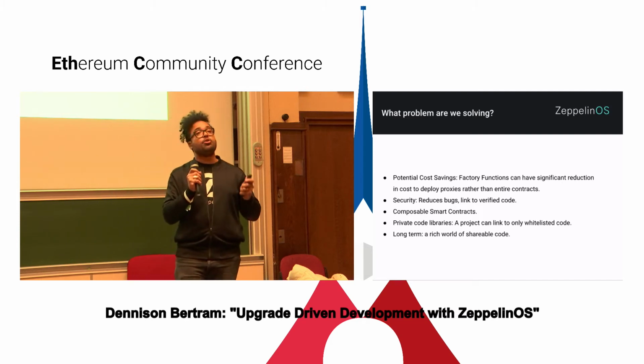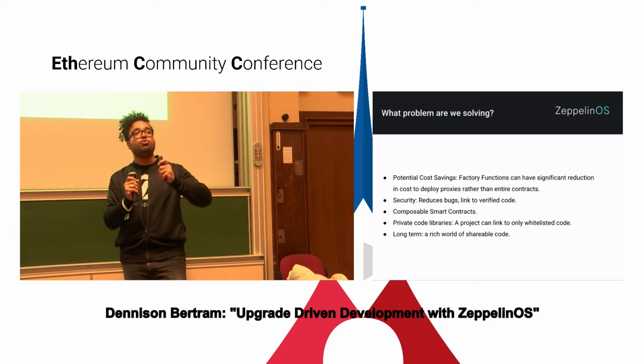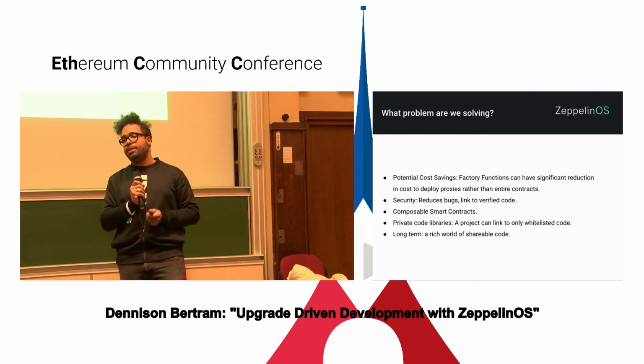So one of the things that you can do with this now is you can have secure repositories of code, right? You can have instances of code that you know are safe, and when you deploy another ERC20, you know that you're deploying the same audited smart contract that everyone else is using, right? So it adds to your safety.